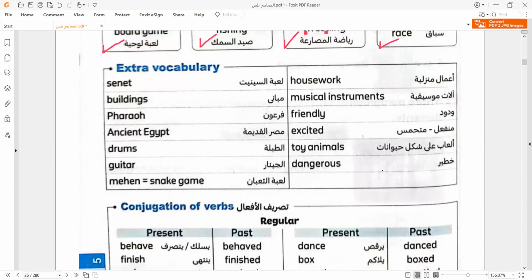Wrestling. Race. Let's move to Senate. Building. Pharaoh. Ancient Egypt. Drums. Guitar. Mayhem. Snake game.